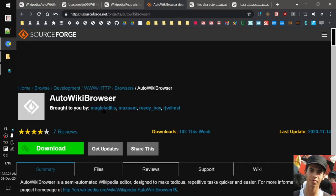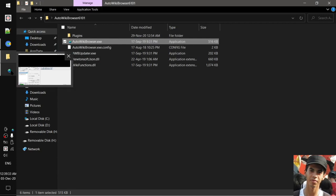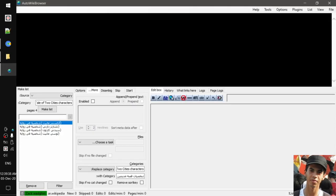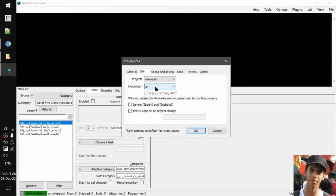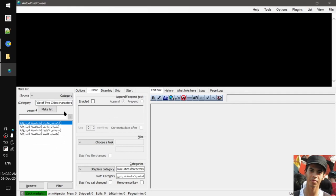To download AutoWikiBrowser, you go here. After you click on this link right here, you download. When you unzip your download, you click on AutoWikiBrowser. And there you go, you have AutoWikiBrowser on your desktop. Because I'm using it for Arabic Wikipedia, the things that are supposed to be on the right are on the left side and vice versa. So in my case, I want to move all the items in one category into another correct category. When you first install AutoWikiBrowser, you have to select your project from here. You add here the ISO language code for the Wikipedia you want to use. And then you log in with your account from Wikimedia. Now you can start your edits.